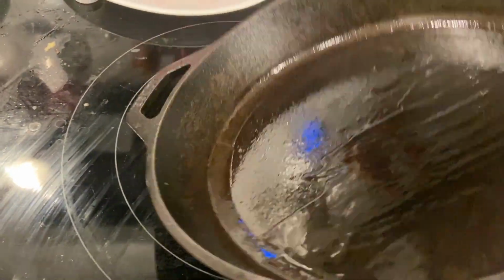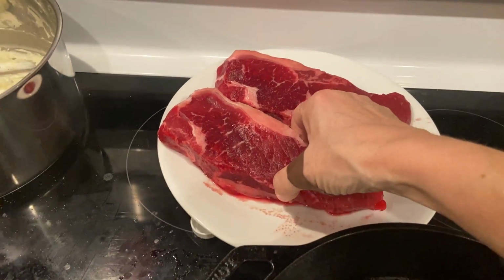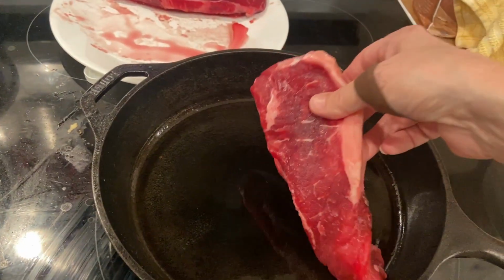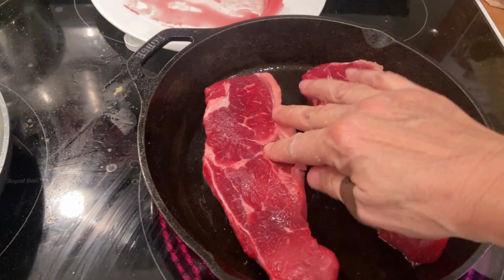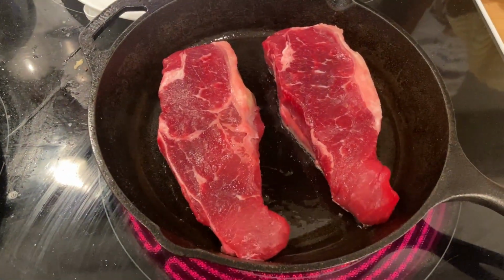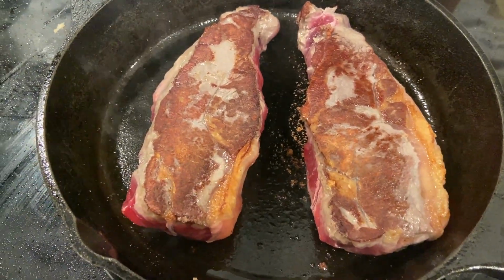And I had my steak sitting out for a couple of hours to come to room temperature. Now I've got my cast iron skillet hot, so I'm just gonna put that in there and brown them on both sides. I like mine medium rare. I don't like them too raw, but I don't like them too done either. So I'm gonna brown them on the stove, and then I'll put them in the oven and let them cook the rest of the way.